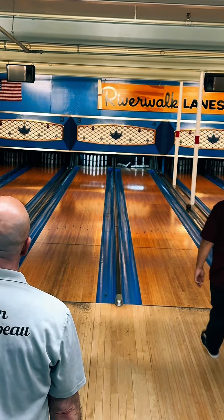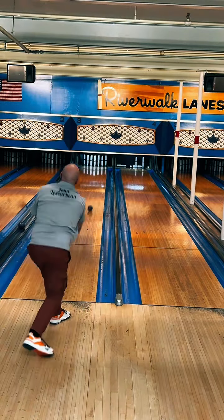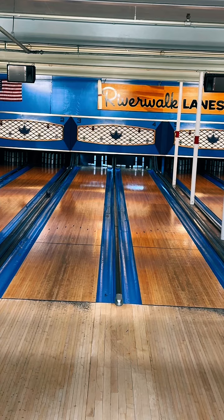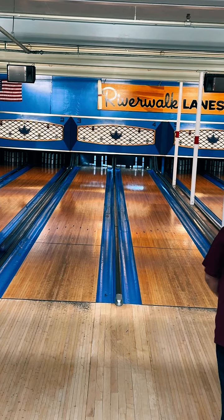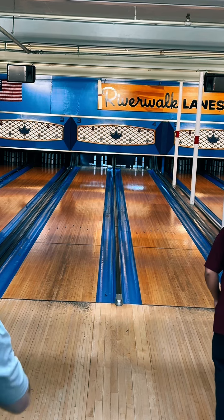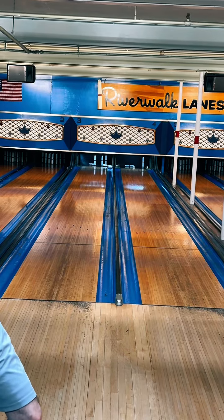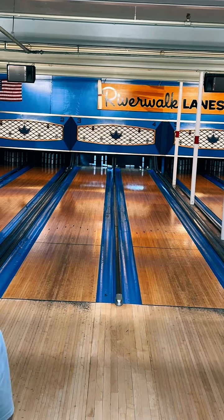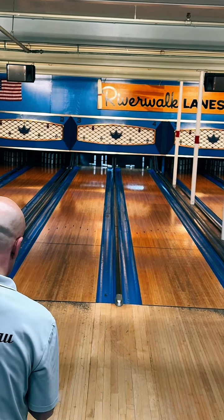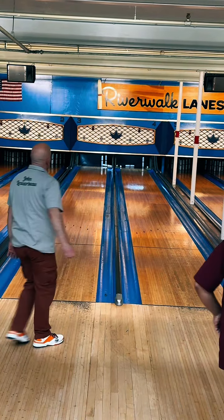Spin isn't really necessarily important. It's more about the angles of the, when you hit the ball. That's the really important thing. Turn a little bit. Yeah, it's tough. Again, another accurate ball, but just doesn't want to go for it. Lescarbeau.